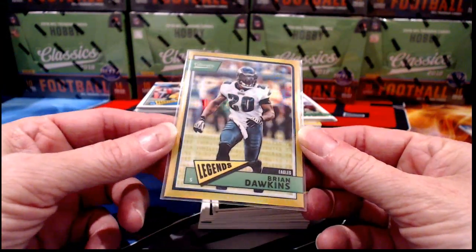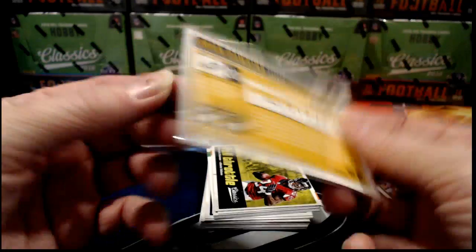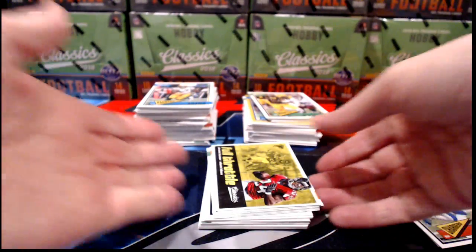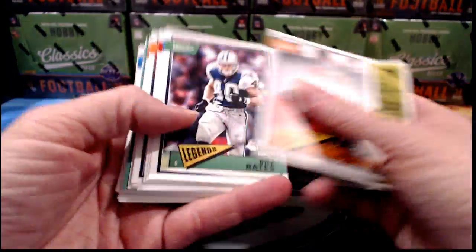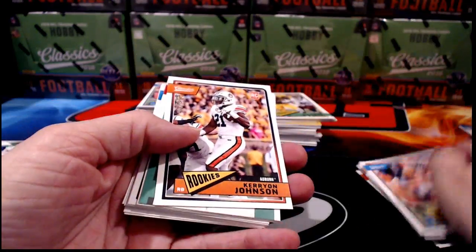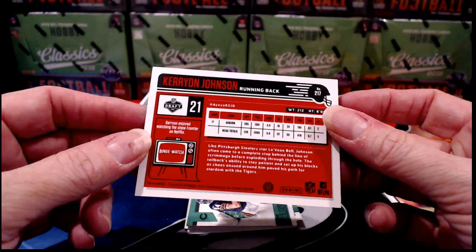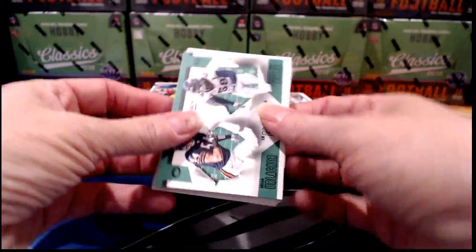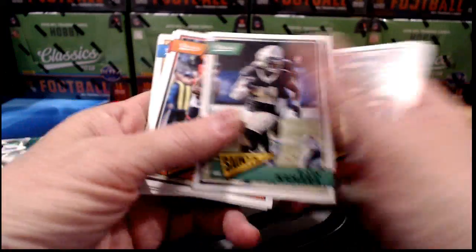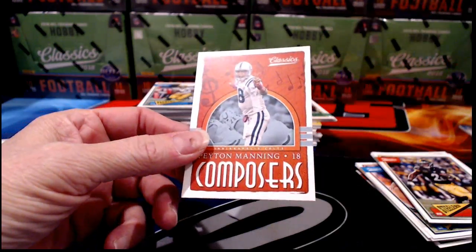Brian Dawkins for the Eagles, numbered to 65. That is the gold edged refractor. Again, our veterans like that are numbered to 65, of course. As we saw, our rookies that are autographed with that scenario are to 25. To 299, Kerryon Johnson, Redback Lions. And by all accounts, he is doing well in training camp. Redback for the Packers with Aaron Rodgers.